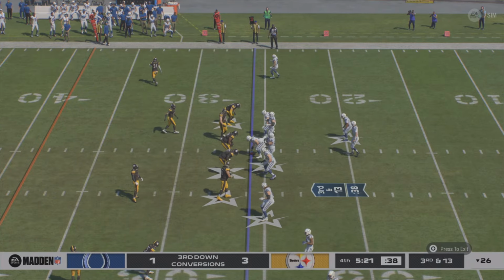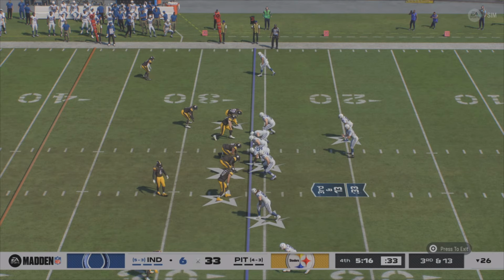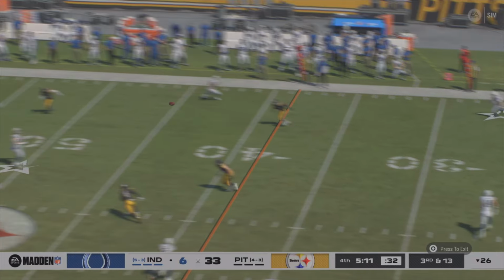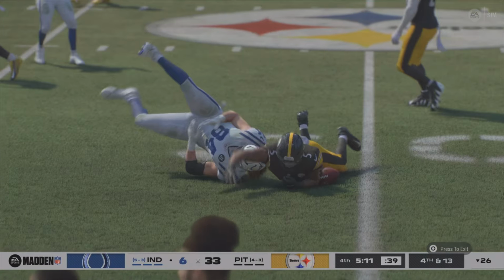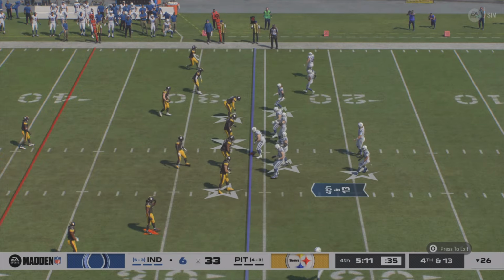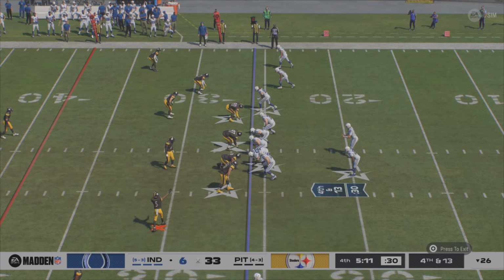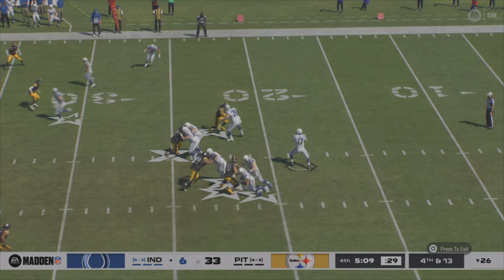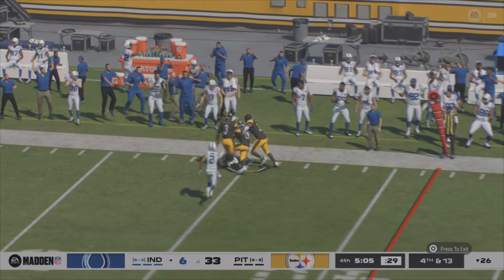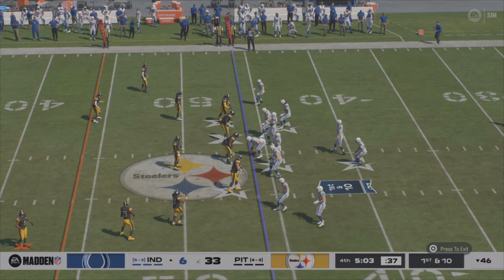It is 3rd and long. Now, Jones was looking for there. And it's going to lead to 4th down. They'll go for it. It's Jones. Now he'll work his way out right. And he's out of bounds up beyond the 45-yard line.